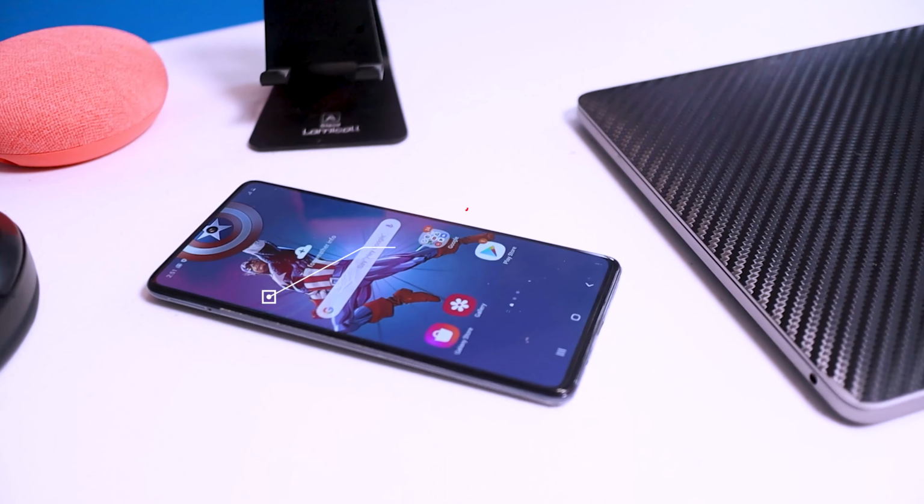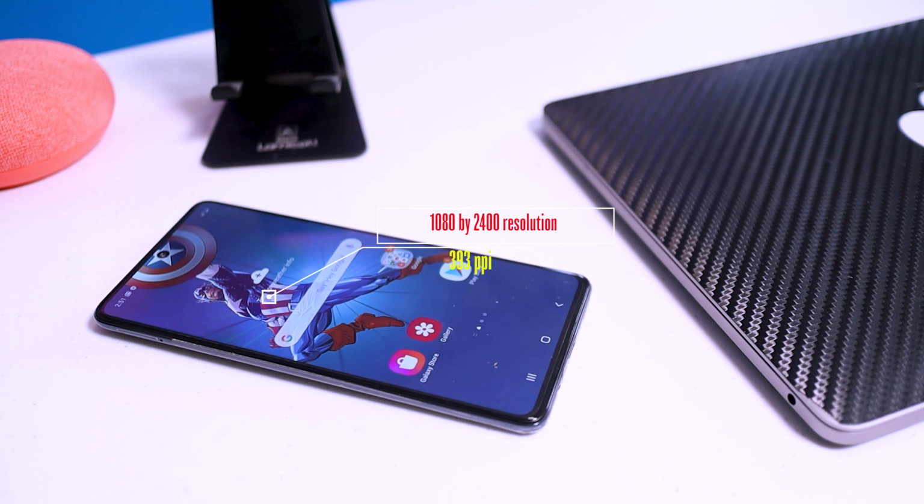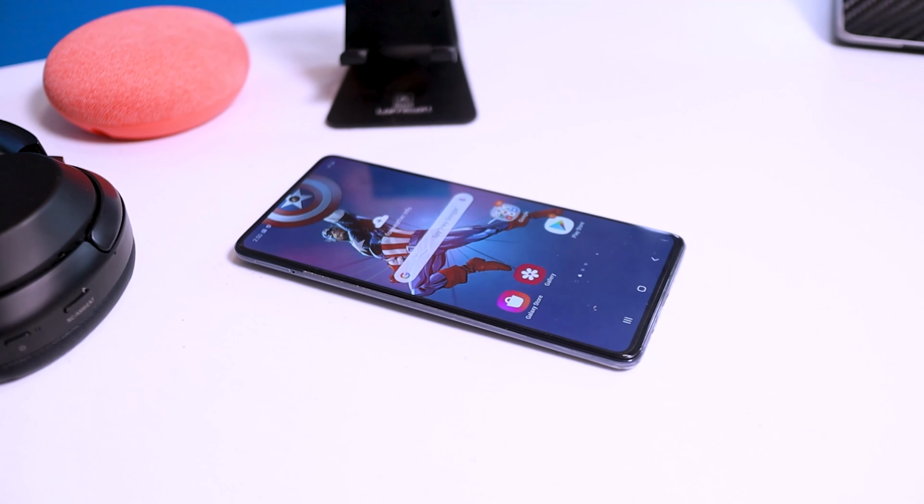The display is not actually the brightest, but it's still manageable. The screen resolution of the Samsung Galaxy A71 comes in at 1080p by 2400 pixels, and it has a pixel density of 393 ppi. I mean, the display spec on the Samsung Galaxy A71 is actually very close to flagship phones. But before I come to any conclusion, let's talk about this iPhone SE.